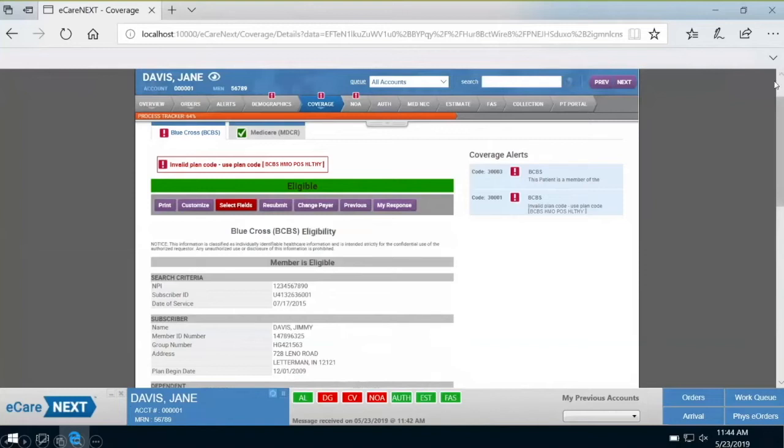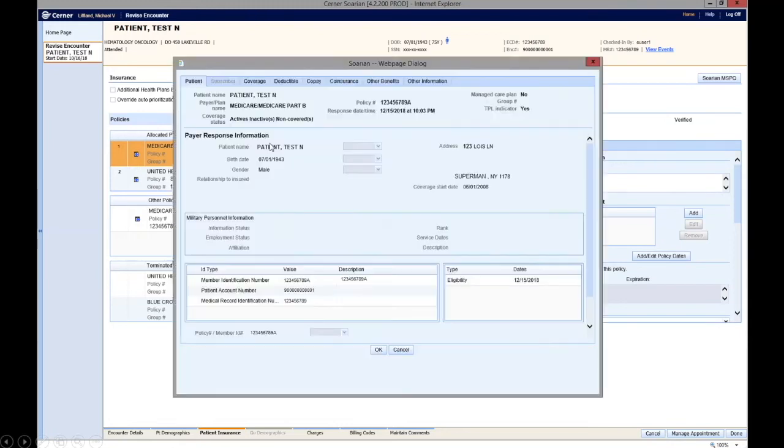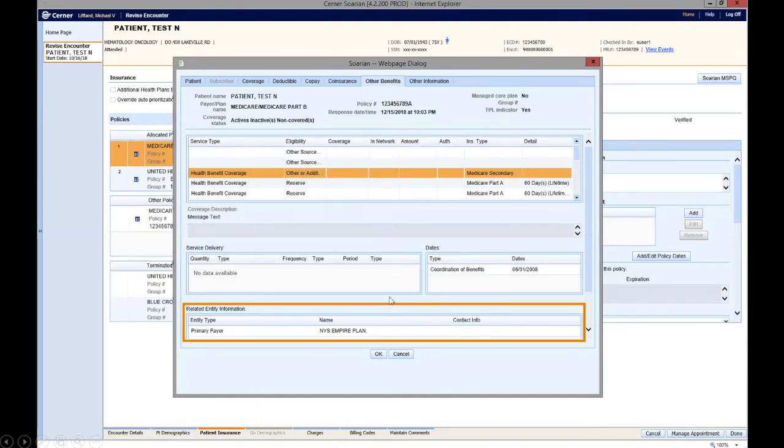Let's quickly compare how our current HDX response will display the third-party liability or TPL plan today. We view the full response. We can see the TPL indicator is set to yes, but no other information displays. We must toggle to the Other Benefits tab. Locate and select the Other or Additional Payer field before we can see that Blue Cross Blue Shield is identified as the primary payer in the Related Entity Information box. This concludes our premium eligibility demo.